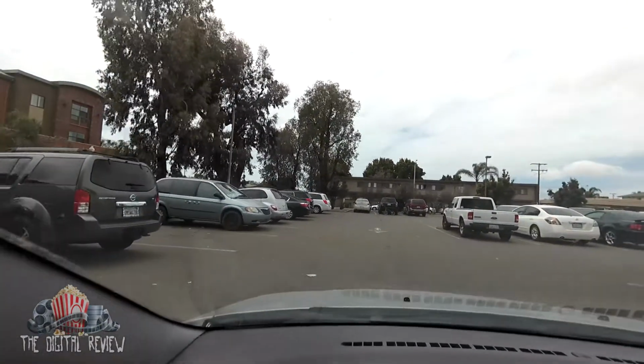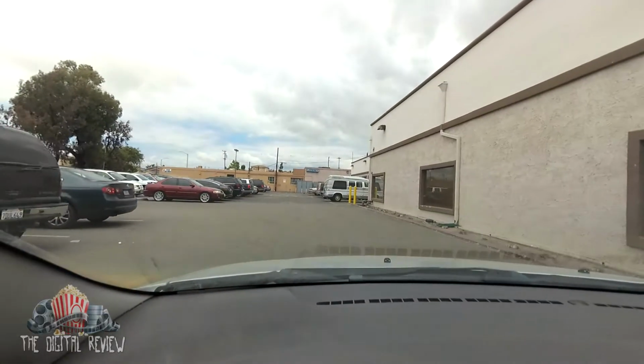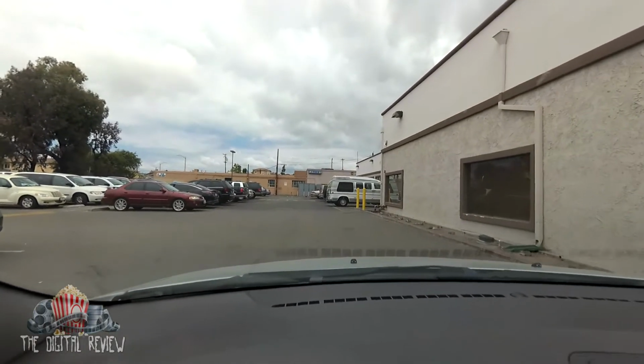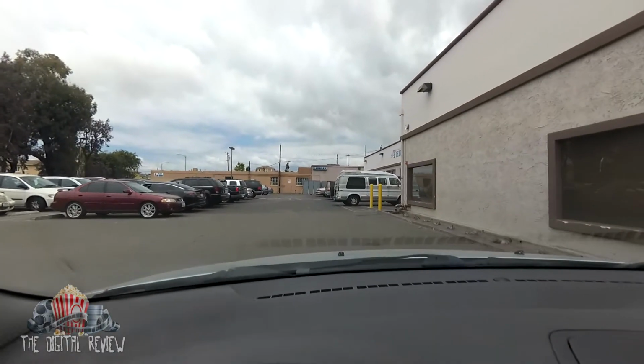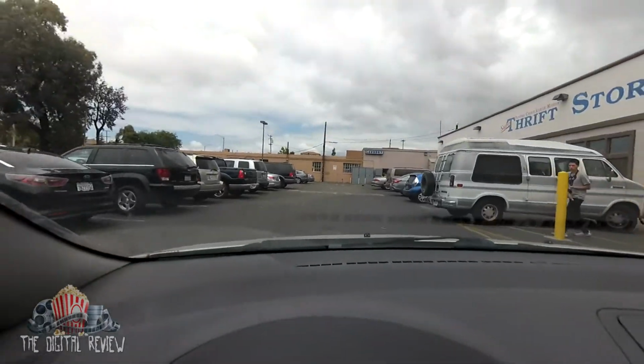Okay, so it looks pretty packed today at this thrift store right now. But like I said, this first thrift store right here, this is the one that's kind of unorganized when it comes to the DVDs. A lot of them are missing, a lot of broken cases as well. So let's see if we get any good luck.